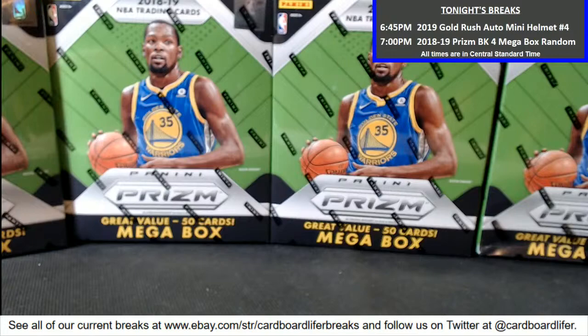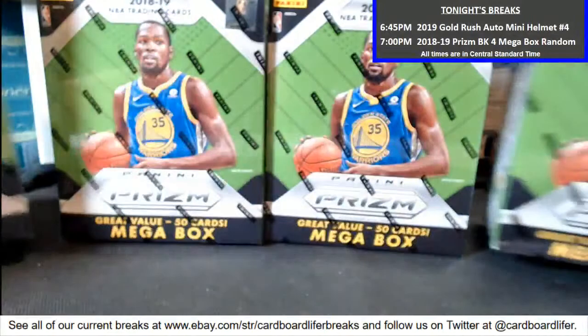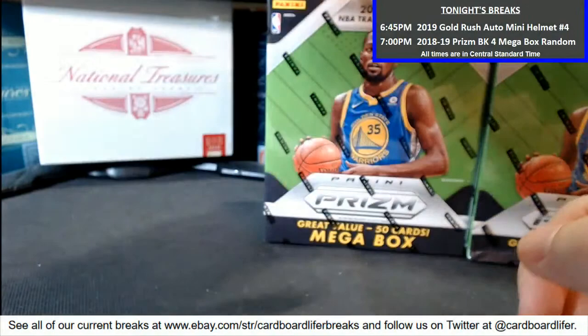All right. Well, it looks like it's about 7 o'clock. So we will get started with our 2018 Prism Basketball 4 Mega Box Random Player Break. As you can see here, we've got 4 lovely Mega Boxes. I'm going to sit 3 of them over here. I'll bring them out as we open them.